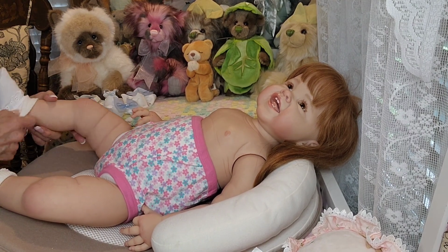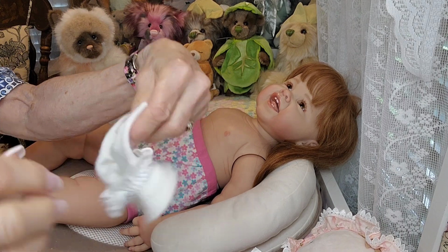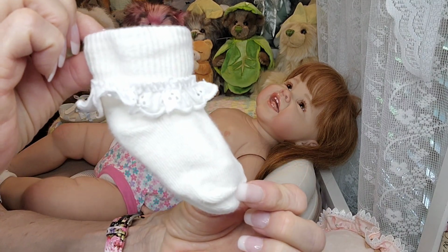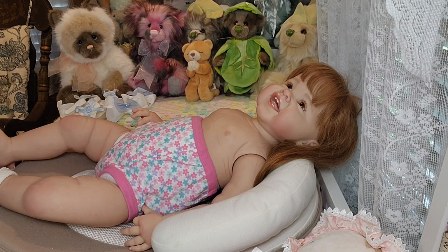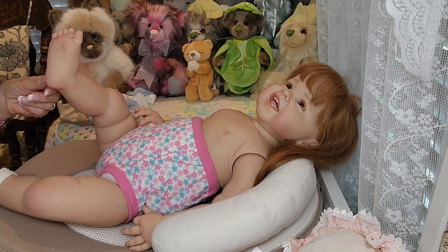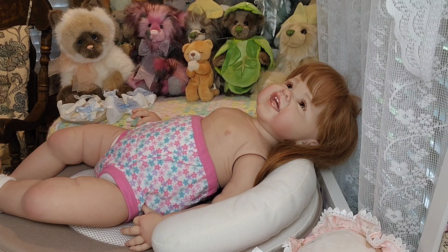I'm going to leave these socks on because they just happen to be violet lace socks. Perfect. Just right for these. She has such cute little feet. She just really does. Oh yes, cute little feet.